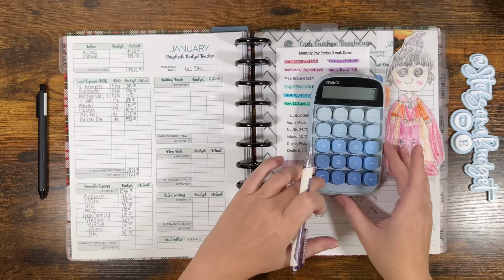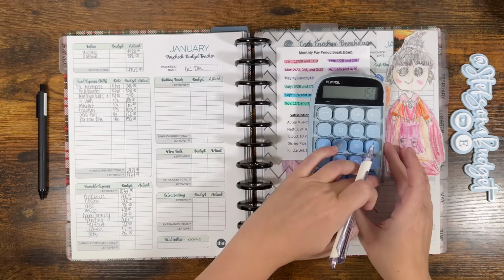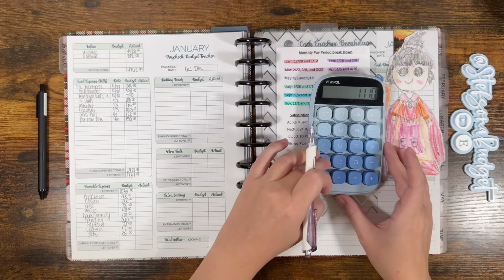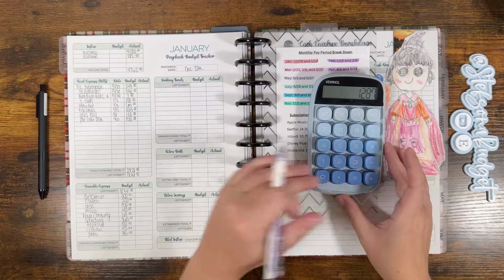I am rambling a lot, you guys, so super chatty this morning, so sorry about that. You're probably getting more information than you bargained for with this budget with me.